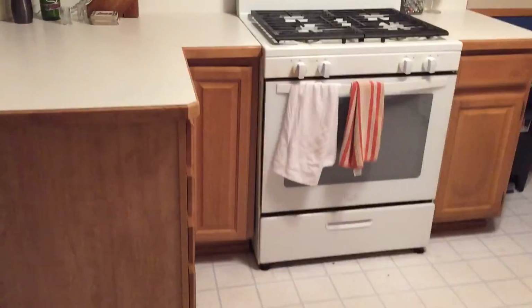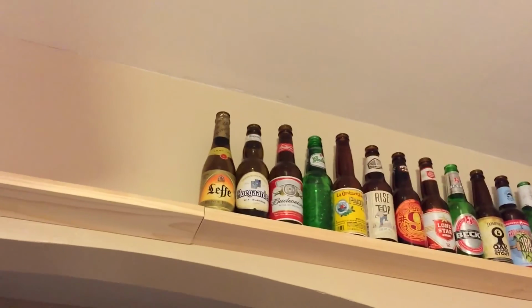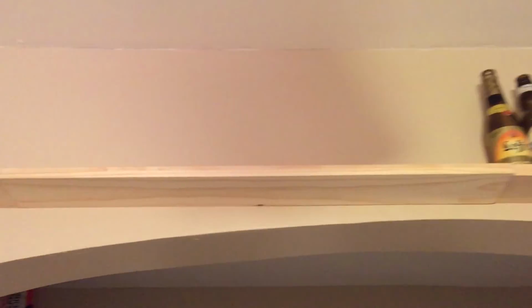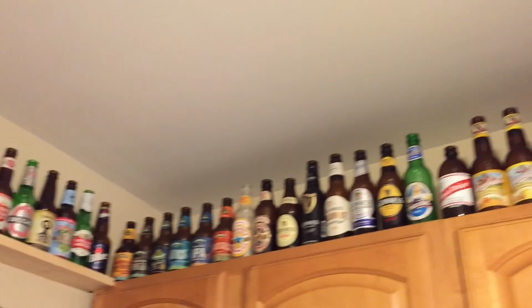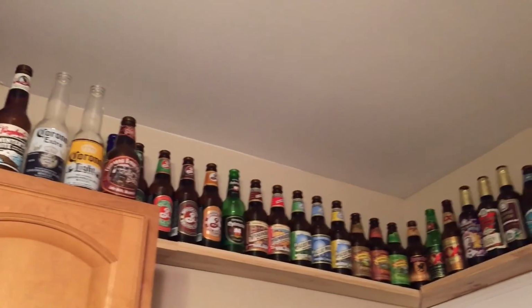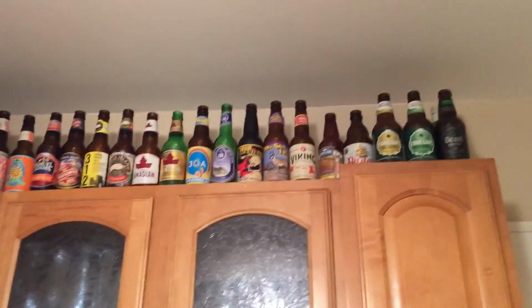Actually, before I do, I just remembered there's something I forgot to show you. So one more thing before I wrap this up. Here in the kitchen, I forgot to show you this before. Up here on this shelving and on tops of the cabinets are some various beer bottles and stuff. Well, yeah, it's just all beer bottles. So yeah. As you can see, my roommates I'm with really love to drink beer, so I love that.